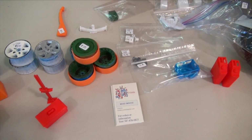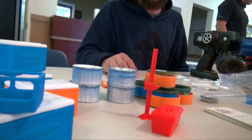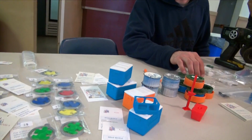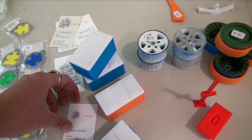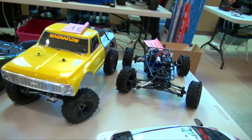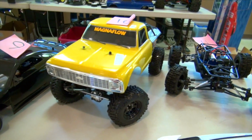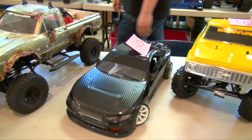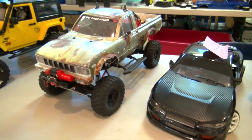What do you got? All kinds of scale accessories. I've got rims, coolers, jack stands. Jack stands are still in the toolbox apparently. Great hood mods. Pretty much anything you can think of, man. Here's your email address, right? You bet. So here we go, some of the trucks that are coming out to be judged. Literally, maybe later on the judge, but this is for a show and shine competition.